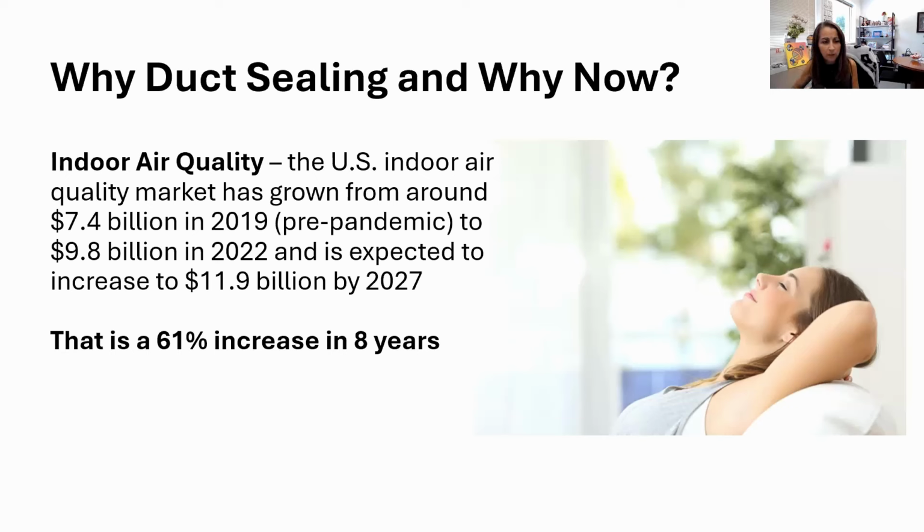So it's up to us to help connect that dot, create a little bit more awareness, and then provide them with the proper solutions so they can have the healthiest air possible. And one more note about that, there's a lot of IAQ products and services out there. Many of them, though, just treat the symptoms.